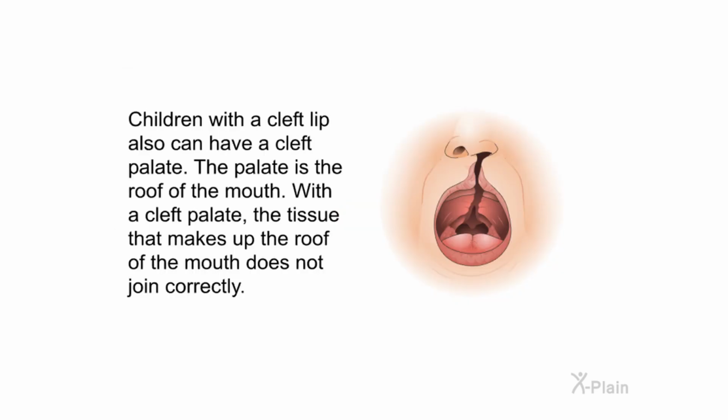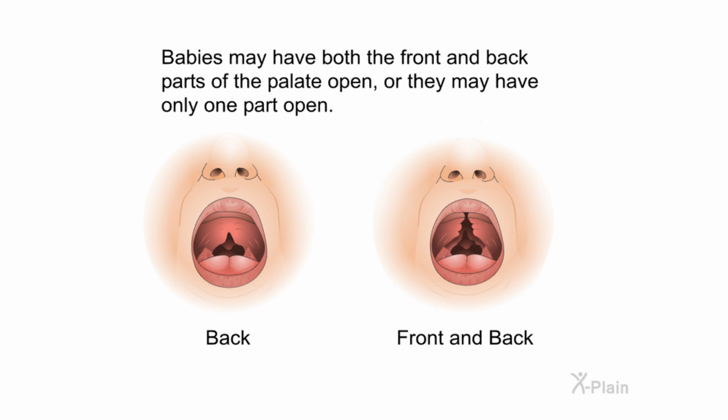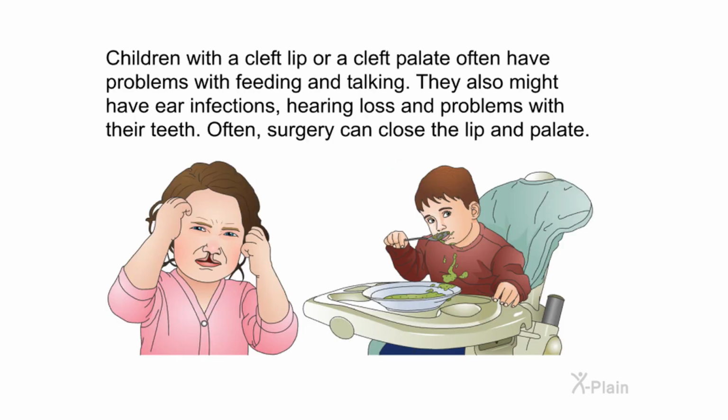Children with a cleft lip also can have a cleft palate. The palate is the roof of the mouth. With a cleft palate, the tissue that makes up the roof of the mouth does not join correctly. Babies may have both the front and back parts of the palate open, or they may have only one part open. Children with a cleft lip or a cleft palate often have problems with feeding and talking. They also might have ear infections, hearing loss, and problems with their teeth. Often, surgery can close the lip and palate.